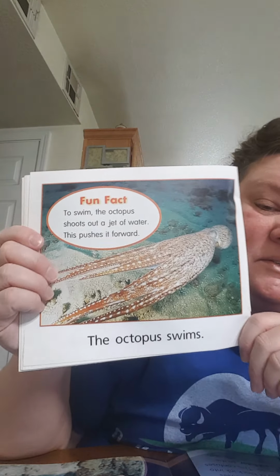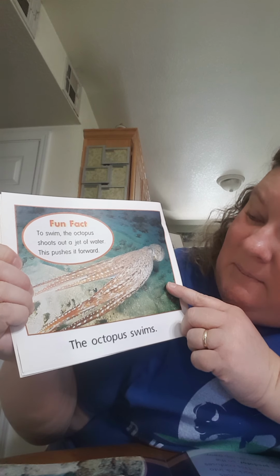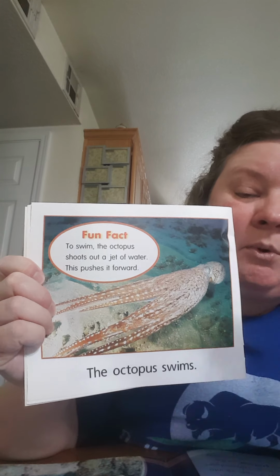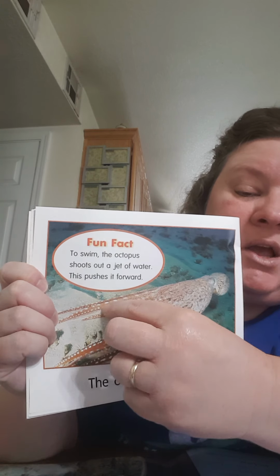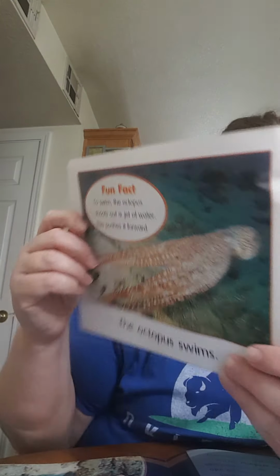The octopus swims. Look how it's swimming. To swim, the octopus shoots out a jet of water that causes it to push forward or propel itself in the water. So it shoots out water and is able to move.